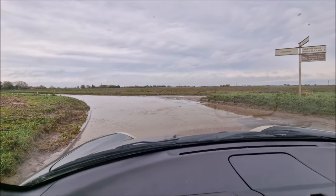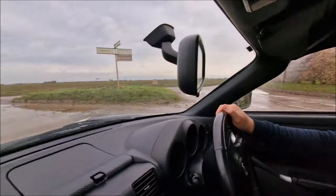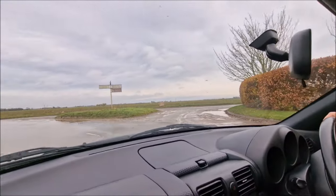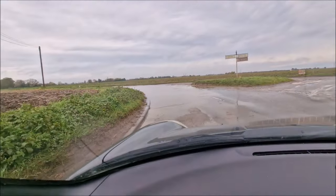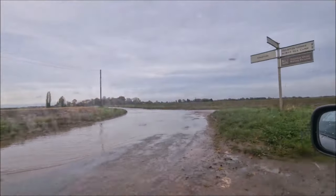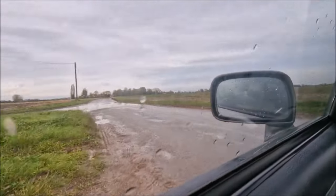The joys of Lincolnshire. We've got a flood in the road. I'm not going through that. I'm genuinely not going through it. I don't know if you can see that, but that is relatively deep. I'm going to go this way. We'll go through it that way. I am not going to go through that. However fun that would have been.